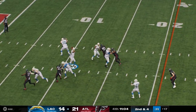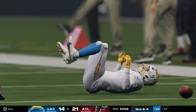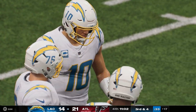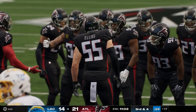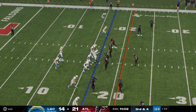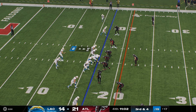Shotgun now for Herbert. And that's going to be incomplete. Coverage was good that time. The contact jarred the ball loose, forcing third down. He's just unable to secure the catch through the contact, and really nice job timing that hit up by the defense. And at this point, all you can do is get up, get back in the huddle, and hope your quarterback gives you another shot.